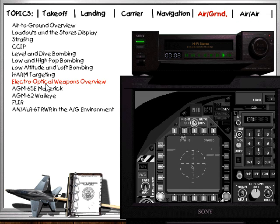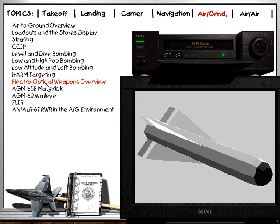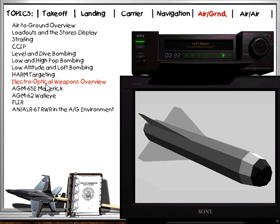Electro-optical weapons are guided to their target by TV image. You will use this image to find, designate, and launch your weapon. These weapons are classified as standoff since they can be targeted and launched from greater distances than bombs. The standoff weapons available in F-18 Hornet are the AGM-65E Maverick and the AGM-62 Walleye.